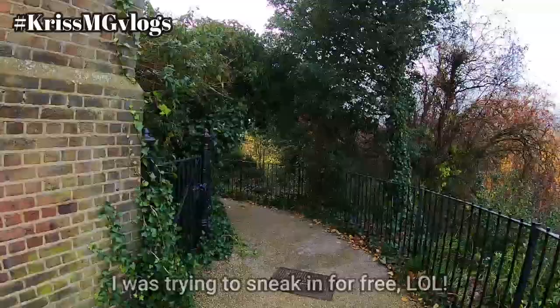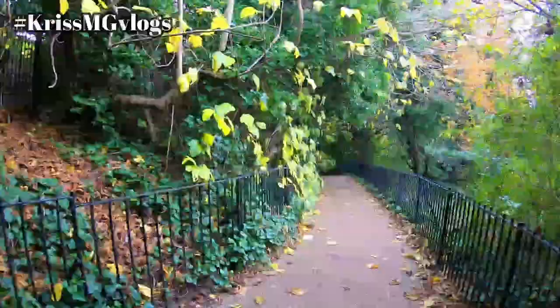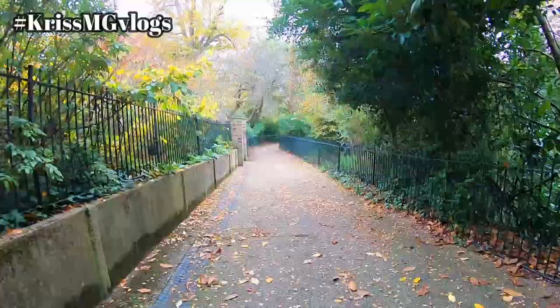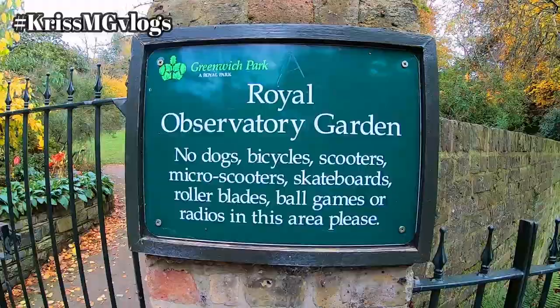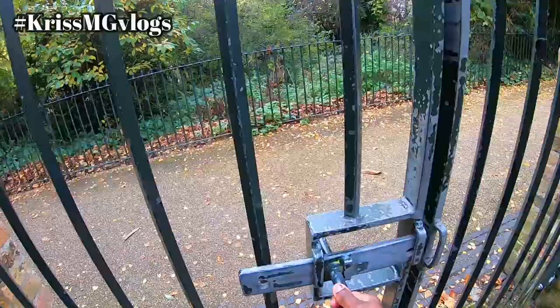But let's go around the corner. Maybe we can get inside. Around the corner. Oh, no, it doesn't lead anywhere, but let's just see where it goes because this is quite interesting. A little bit creepy because it's just this pathway. There's a gate here. Oh, Royal Observatory Garden. I don't know if I can get in. I can get in, so I'm going in. I don't know if I'm allowed to go in, but I'm going in.